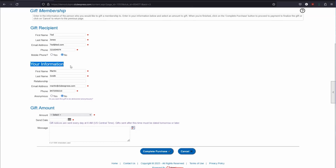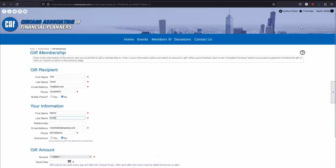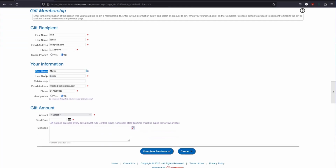Then we also have the option to fill in your information saying who this gift is coming from. Right now I'm logged in as Martin Smith. You can see up here in the upper right-hand corner, I'm logged in as our favorite administrator, Martin Smith. So it's going to auto-fill in your name. But if this gift is coming from someone else, you can also swap the name it's coming from.